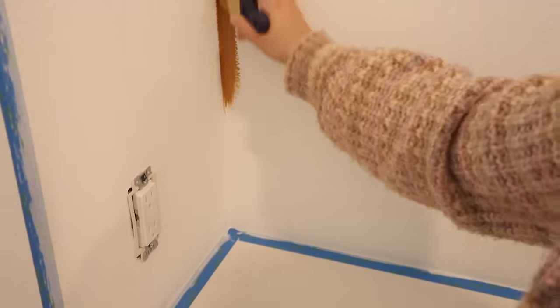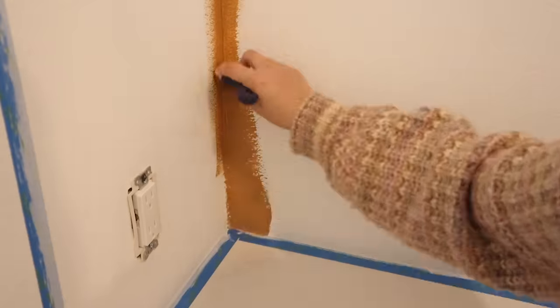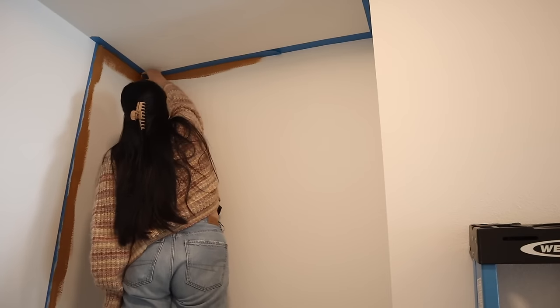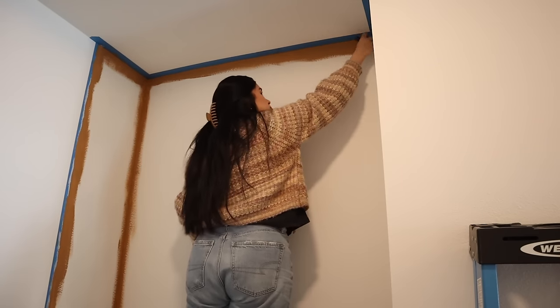Let's talk game plan for this little nook. I was toying around with a couple of different ideas. So here are the options. I knew I wanted to paint up top just to add a pop of color, so of course we're doing that first.